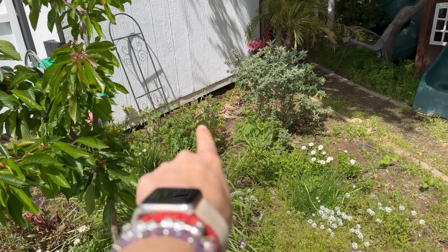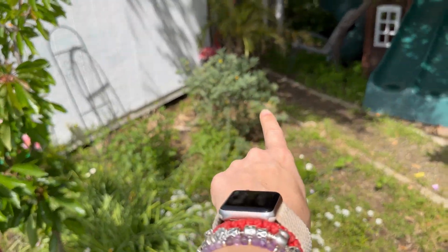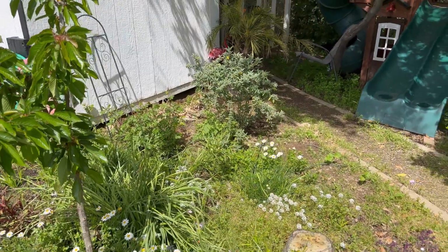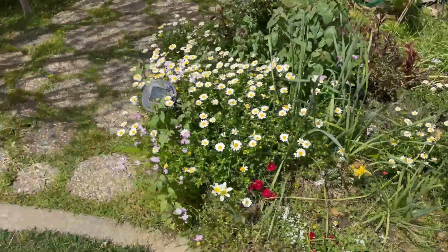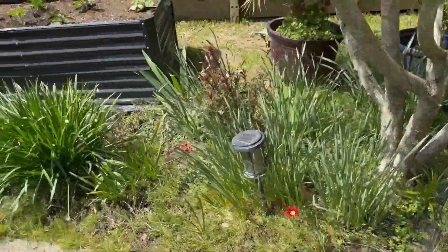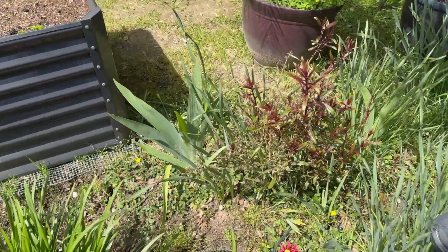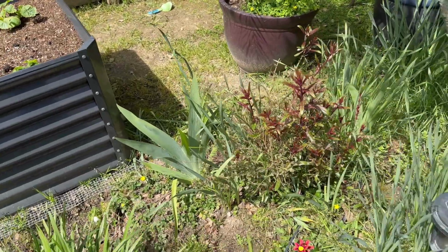There's another climbing rose over there, and this is a butterfly bush. Last year it had some issues with the sun, but I think now it's getting better. It wasn't doing well before. So this garden is very transformed compared to before. So let's see. I don't have that much.